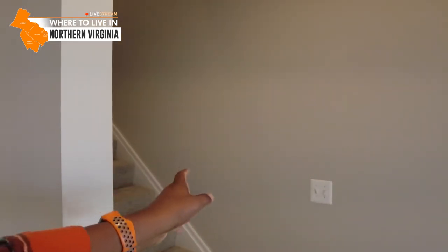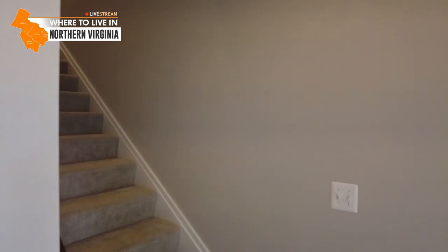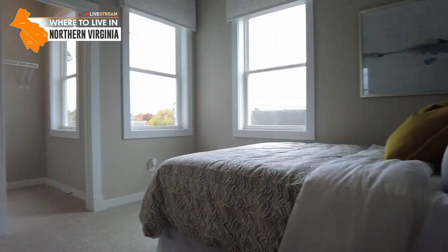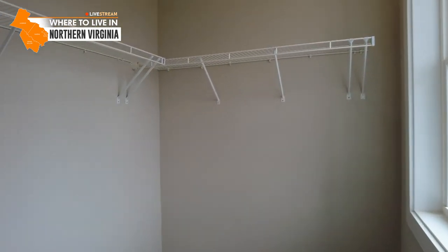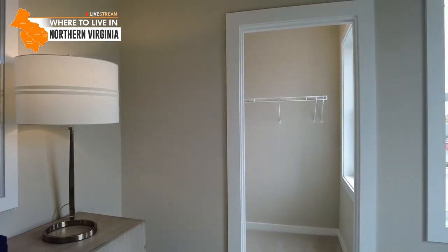So, around this corner, we have our hallway, we have the stairs up to the loft area and your potential fifth bedroom. This is guest bedroom number one. So guest bedroom number one has a sizable walk-in closet. You're in this corner nook area here. So now there will be a door right here. So there is a lot of natural light coming here.